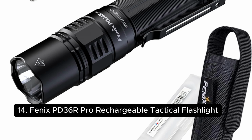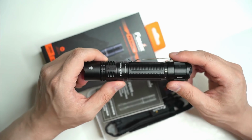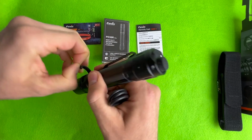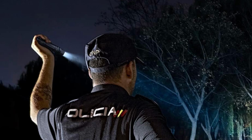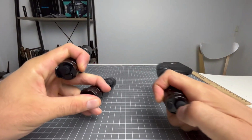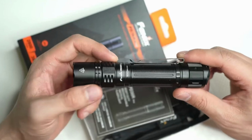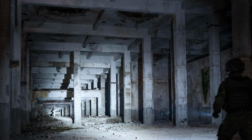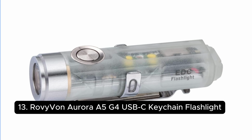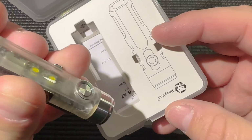Number 14. Phoenix PD36R Pro Rechargeable Tactical Flashlight. A do-it-all duty light. The PD36R Pro delivers high output with excellent runtime from a 21700 battery, selectable with a tactile dual tail switch. USB-C fast charging, a battery level indicator, and IP68 durability keep it ready for hard weather and long nights. The balanced beam works for search and up-close tasks alike. It's a good gadget because it marries reliability with ergonomics, simple controls, strong throw, and endurance for patrols, bug-outs, and home readiness.